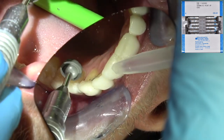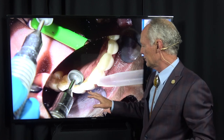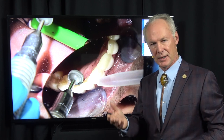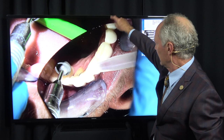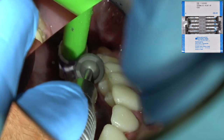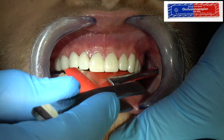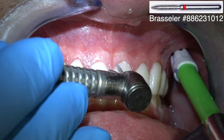Then these Shofu rubber wheels are fabulous for occlusal adjustment because they don't cut the teeth, but they do cut the provisional restoration. So you always have that little ledge of provisional restoration on the facial. These are perfect because they'll remove that, but they don't cut the teeth. They don't remove tooth structure.